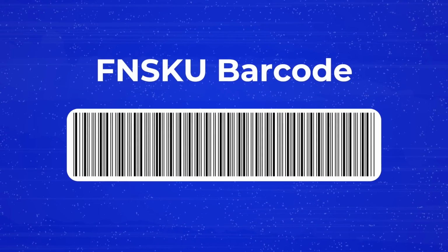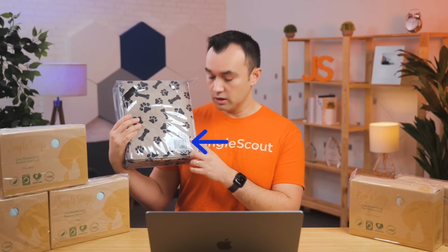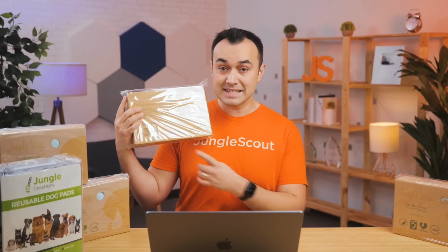So if we look at our listing that's just been created, you'll see the SKU that we created, dog toy basket, but the listing also has an FNSKU number as well as a unique barcode, which I'll show you an example of in a sec. You'll need this barcode to apply to your product packaging. This could either be a sticker that's stuck on, like we have on this particular product, or it can be printed directly onto your packaging, which we have an example of right here. As long as Amazon can scan this, this basically tells them whose inventory this belongs to. So you do want to make sure that Amazon knows when you send them your inventory.